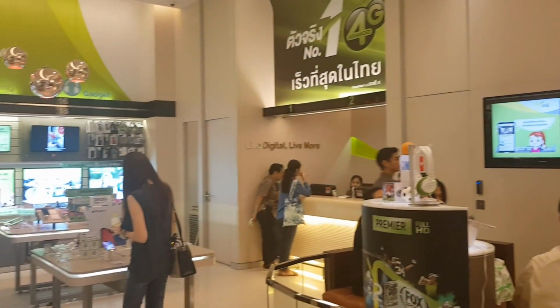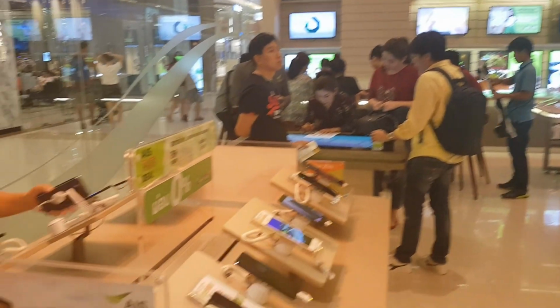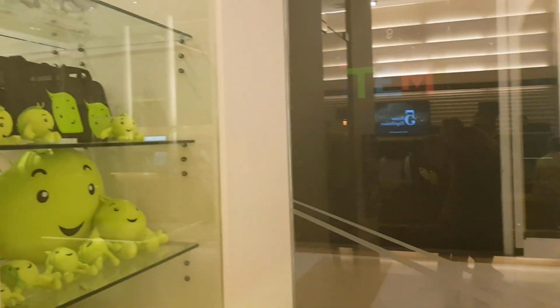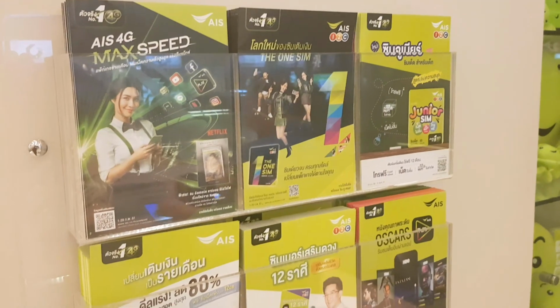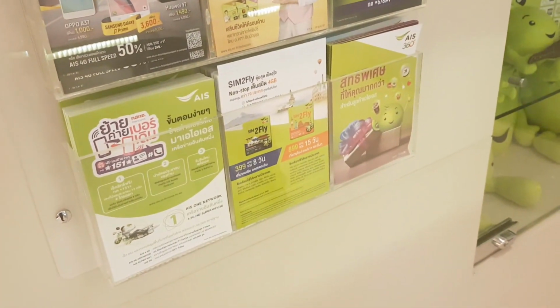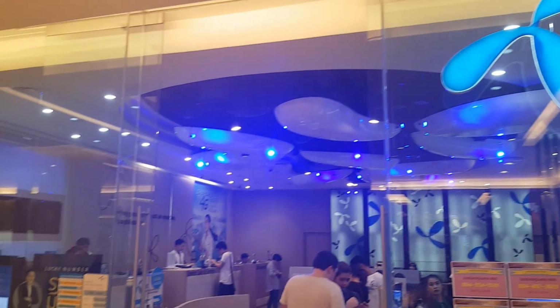While TrueMove won our 4G availability award a clear 8 percentage points ahead of its nearest rival, all 3 major operators excelled in the category. AIS users were able to access a 4G signal 82% of the time, and even third place DTAC provided our testers with LTE signal access 75% of the time, according to our results.